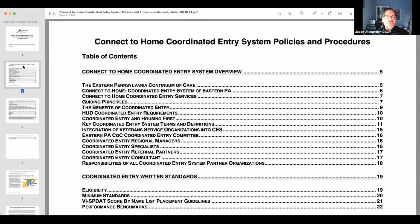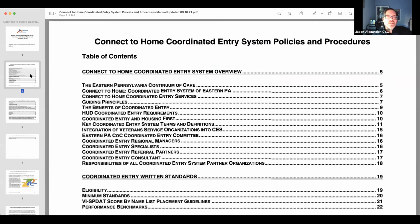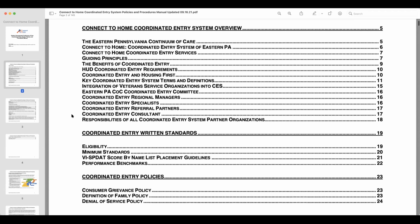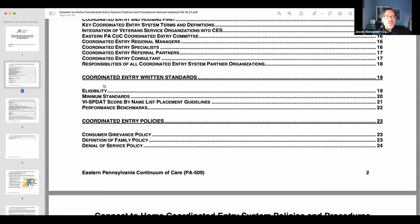If you haven't taken a look at this document, or haven't looked at it in a long time, you can see it was updated most recently on September 16th. It begins with a narrative overview of our court entry system: why we have it, what its guiding principles are, the system design, and the benefits of coordinated entry. This goes back to our original planning work in 2017 or so on the design of the system we use today, as well as specific court entry requirements, what we mean by court entry and housing first, and the specific responsibilities of the various people that work in our coordinated entry system.